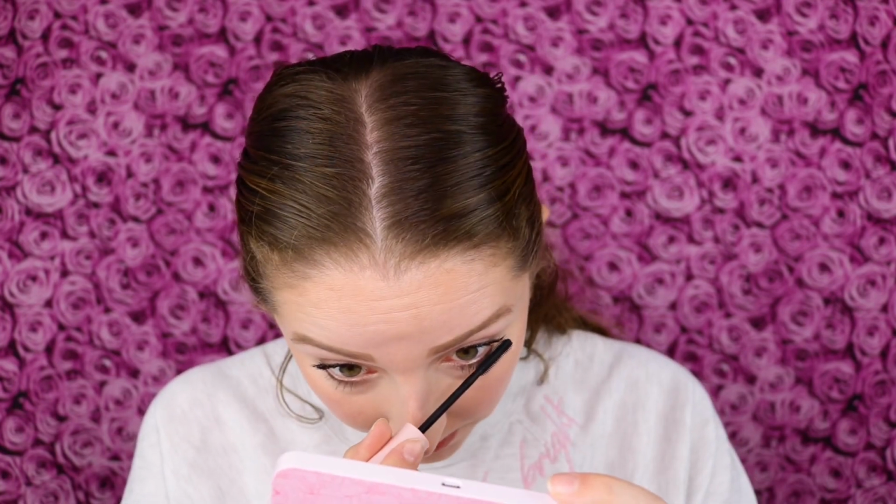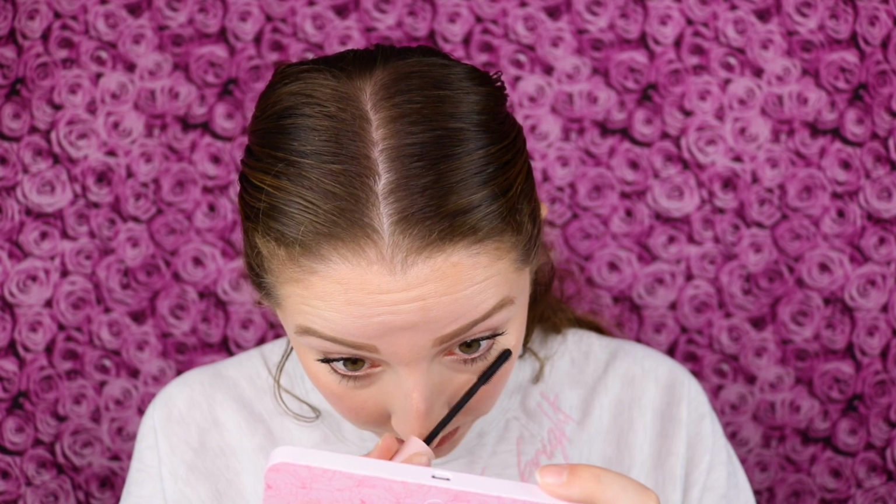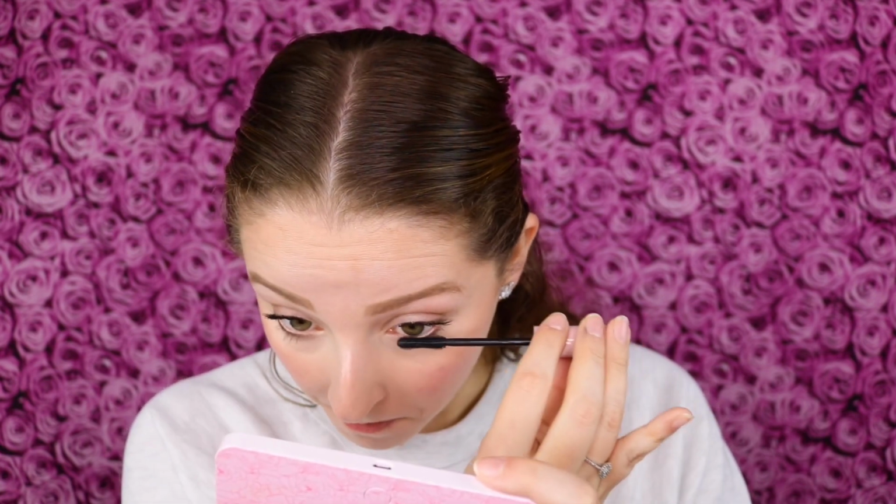I love when I don't have to be afraid to really go in on these lower lashes, because the mascara isn't getting on my under eye at all, but I can really make sure I'm going over every lash, really coating and defining them. Like, that is such an awesome lower lash mascara.